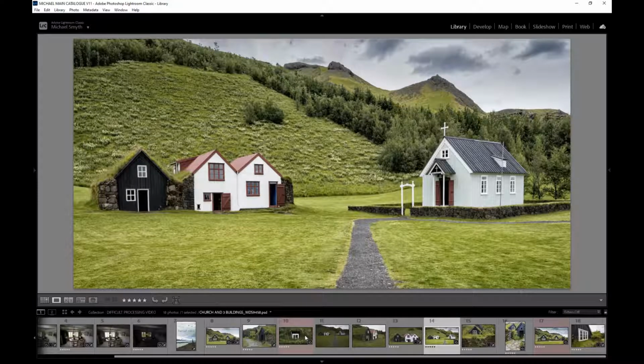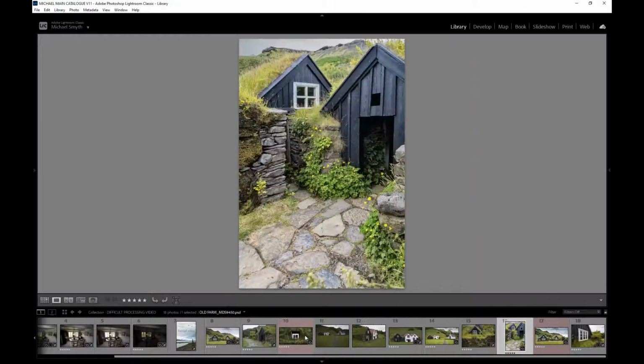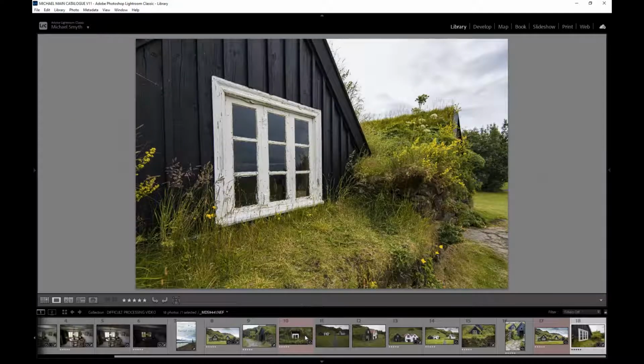But we photographed in this outdoor museum at a place called Skogar, which is on the south coast of Iceland, and it's well worth a trip there if you are considering travelling to Iceland. There's lots of fascinating things to see there. So that's a little bit of the background. Let's have a look now at how we expose the image and how we'll process it.